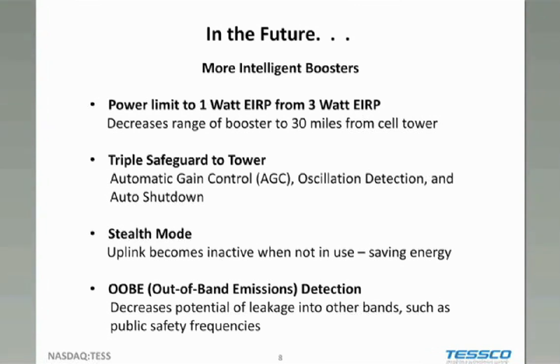The signal boosters really work most effectively with the bands that they're intended for. So those are the primary intelligent features that are added to the new boosters.